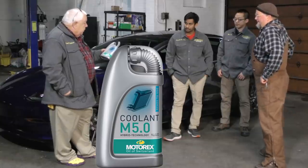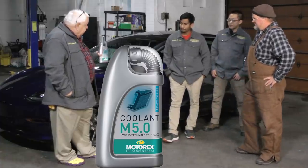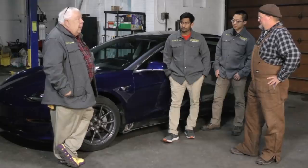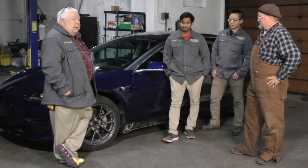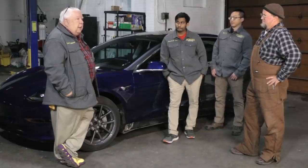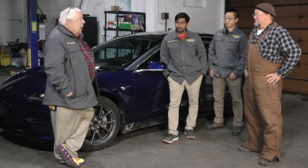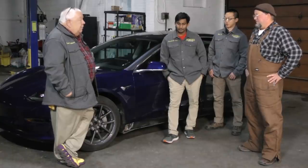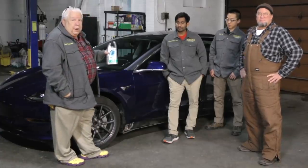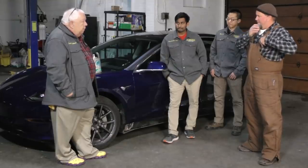Earlier video, I explained this to you. It's a Motorex M5.0 hybrid technology coolant. Beware. It reacts with your normal antifreeze and makes brown gunk. If you take regular antifreeze and put it in a Model 3, you create kind of a gummy gunk through the whole battery system and the drive unit heat exchanger, and I don't think you can ever get the car back. So water is okay, and otherwise you have to use the Tesla recommended coolant. We did a whole video on that probably nearly a year ago. I remember that.